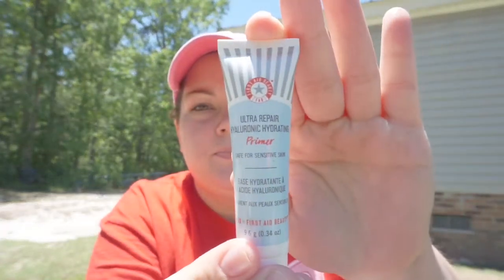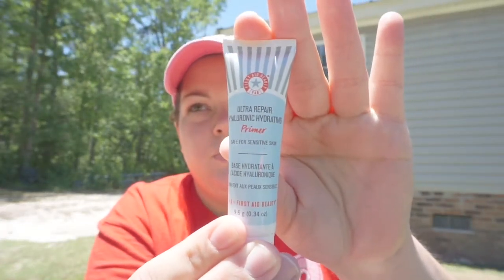So, first thing is going to be this First Aid Beauty Ultra Repair Hyaluronic Hydrating Primer. This is what it looks like. She's trying to get off the trampoline. No, the pool's too cold. It says help your makeup last longer and look better.